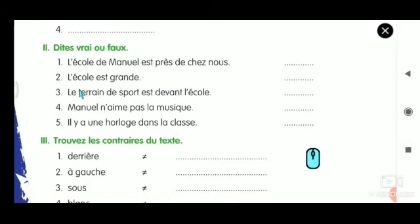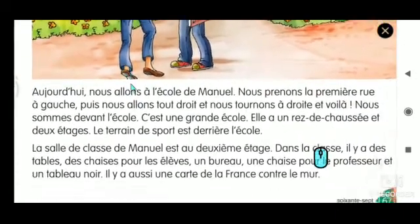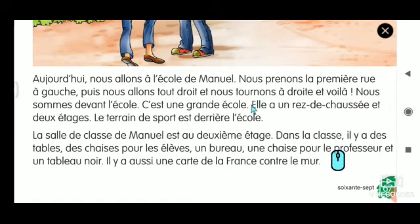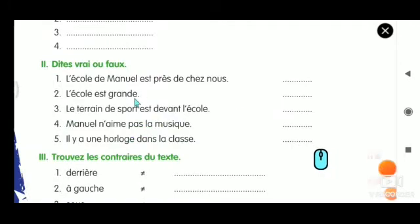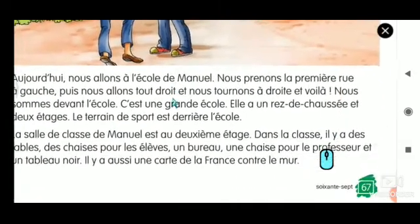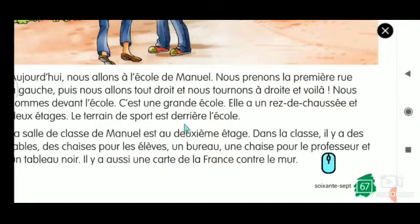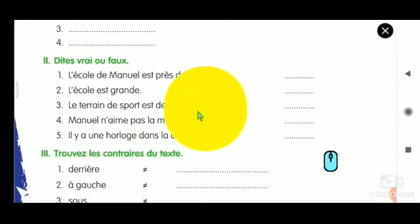Let us see. Okay, l'école est grande. This is undoubted, it is vrai. Why? Because see here in this third line they have given c'est une grande école, so that means that is vrai. So there is no doubt in this. Le terrain de sport est devant l'école. Again this is faux. Why? Because see, le terrain de sport est derrière l'école. See, it is given derrière, but here in this question it is given devant. So again this one is faux.